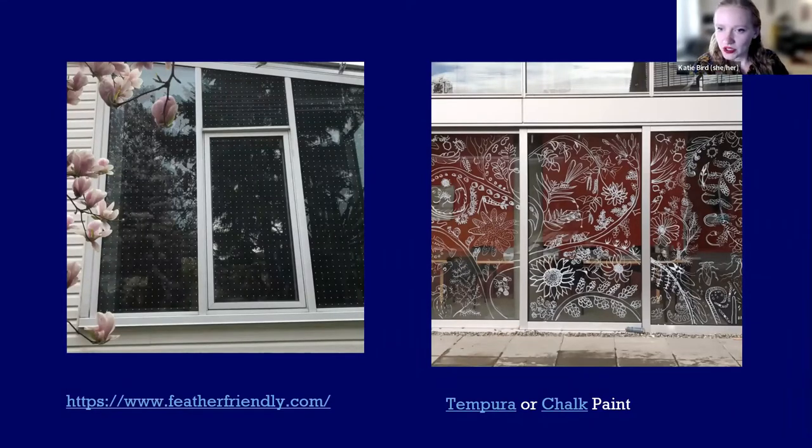So I got a question. Do the dots make it more difficult to wash the windows? As far as I know, no. They're pretty sturdy, and they're meant to be a more permanent option. So you should just be able to Windex right over them. They are removable with a razor blade or a putty knife, but they're meant to be more permanent. So this isn't something that I would recommend for a rental apartment. But if you own your own house or you own your own business, this is a great option for that.